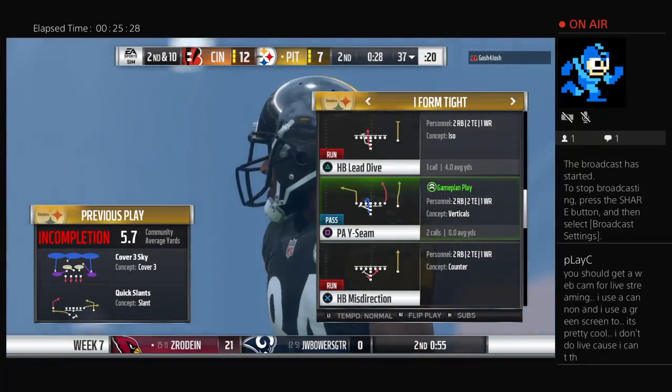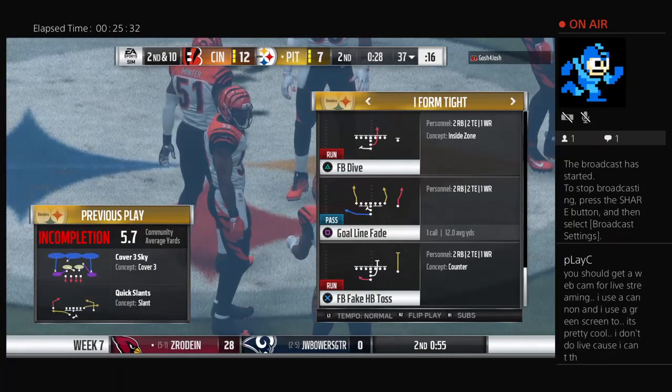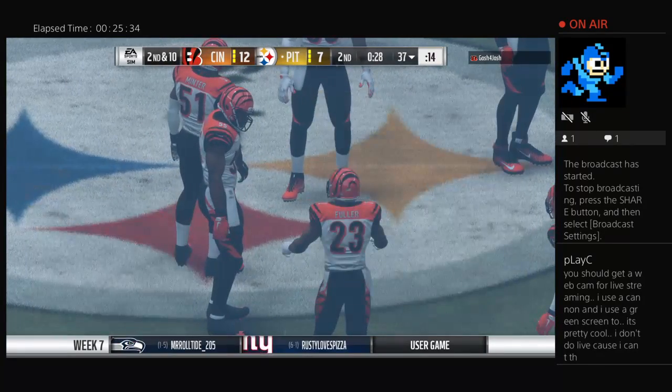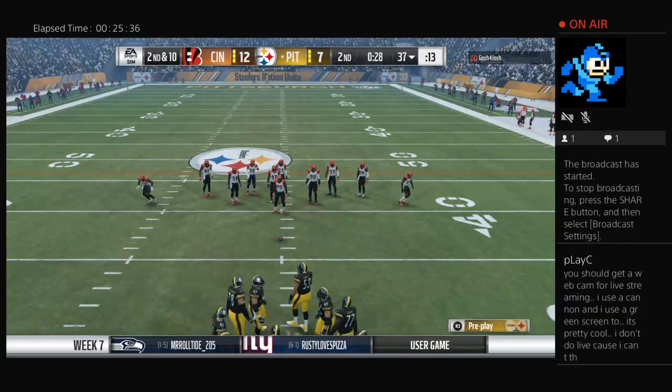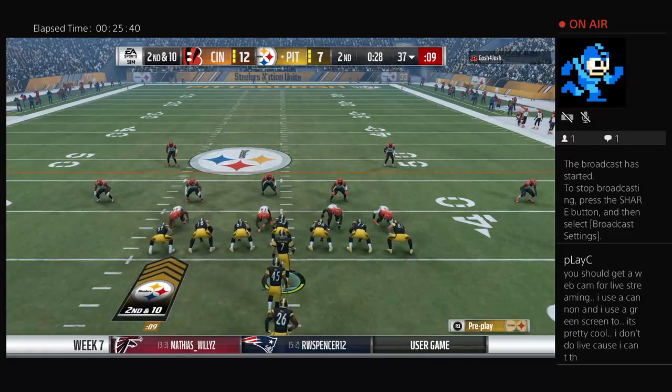Another score from around the league, meanwhile, up in Cleveland. And it's the Titans who are off to the early lead in that ball game. Remember to keep an eye on the ticker, of course, at the bottom of your screen for updates on that game and others around the NFL.